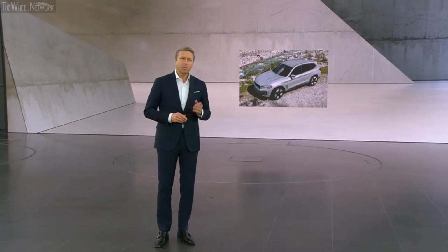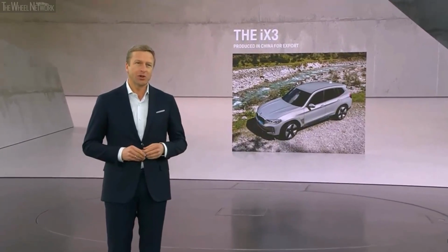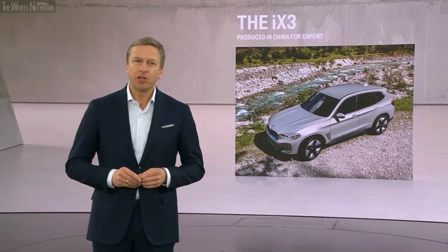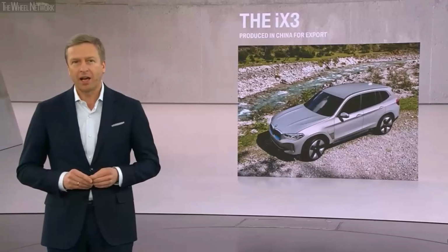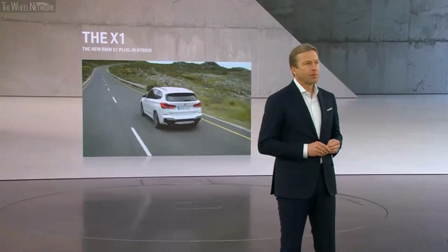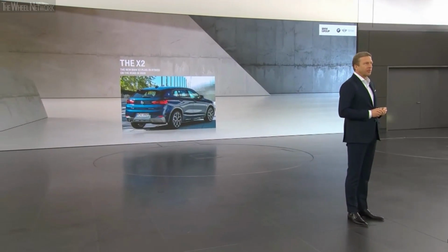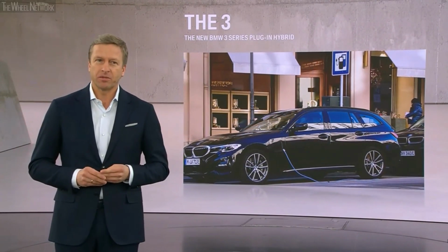This proves it is the perfect car for urban areas. This year, we'll also be launching the all-electric BMW iX3, our first pure electric sports activity vehicle, and the trailblazer for our all-new fifth-generation BMW eDrive technology. We will also be launching further plug-in hybrids during the course of 2020. For example, the new BMW X1 plug-in hybrid and the BMW X2 and the electrified BMW 3 Series Touring will be attractive additions to our wide range.